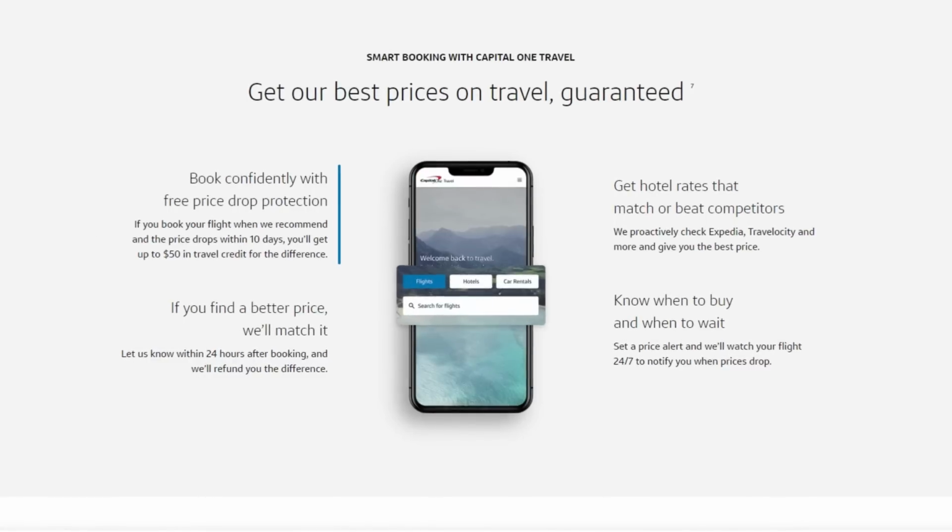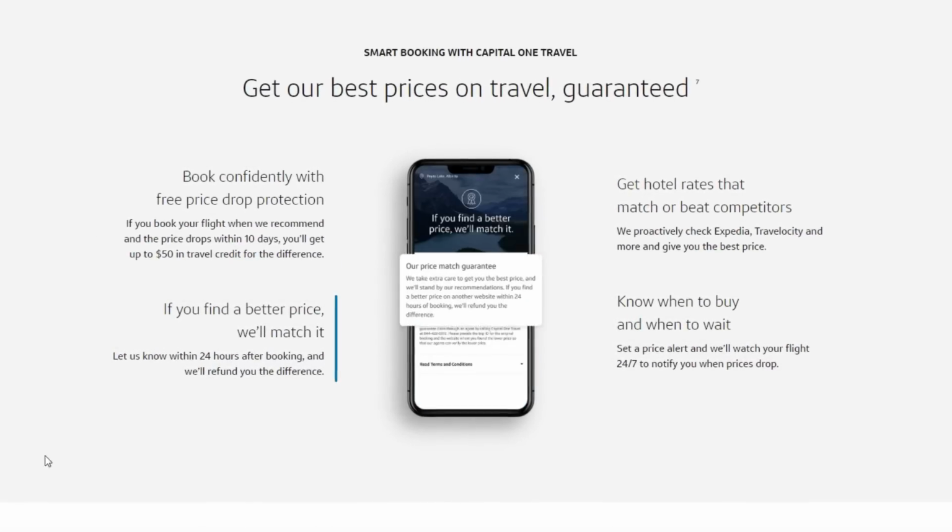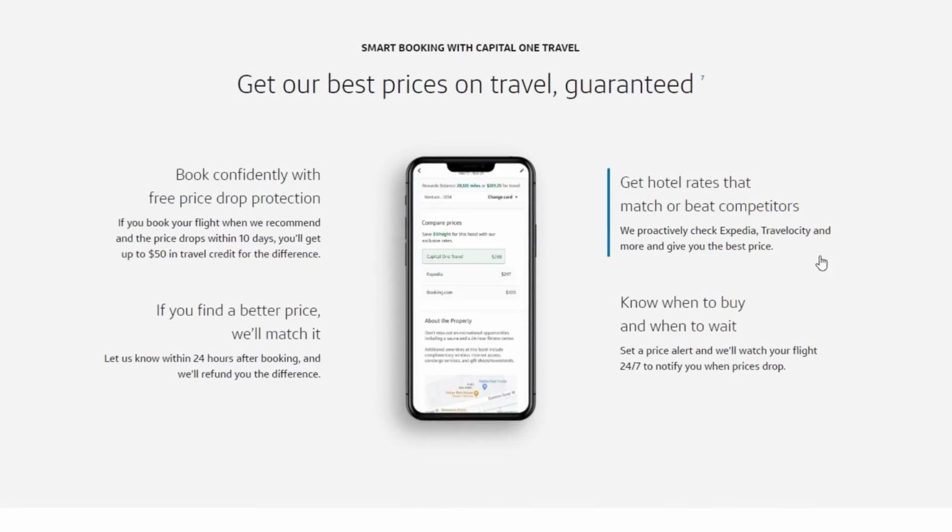Plus, with this card, you of course get access to Capital One's travel portal, which I've heard very good things about, so I'm excited to use that for myself if I get approved. And there's a lot of other benefits that I didn't even mention here.